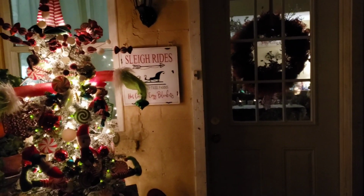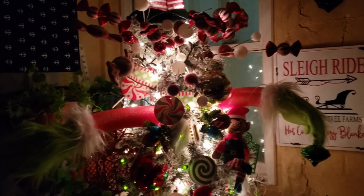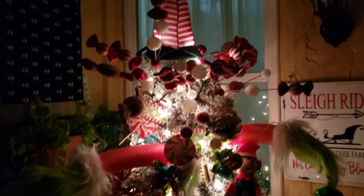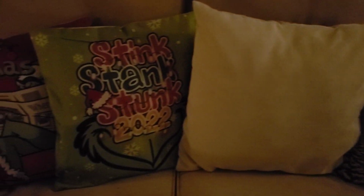Okay, now as I walk into the house, this is our Grinch tree. I made those little Grinch arms out of pool noodles or something like that. But yeah, this is the Grinch tree. So this is our Grinch room, which is on our enclosed porch, and I have the little Grinch pillows. I could turn the lights on, but I guess you all can see that.